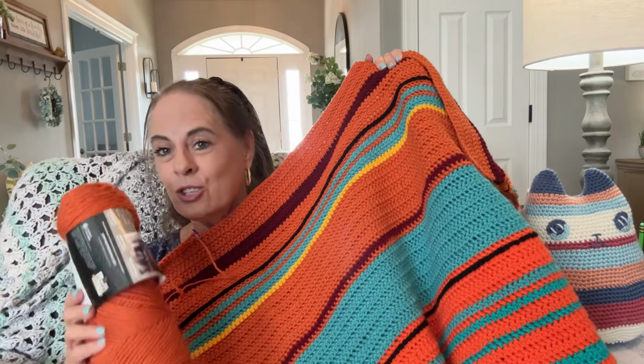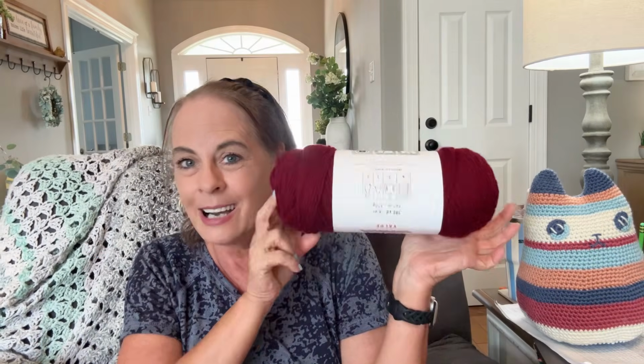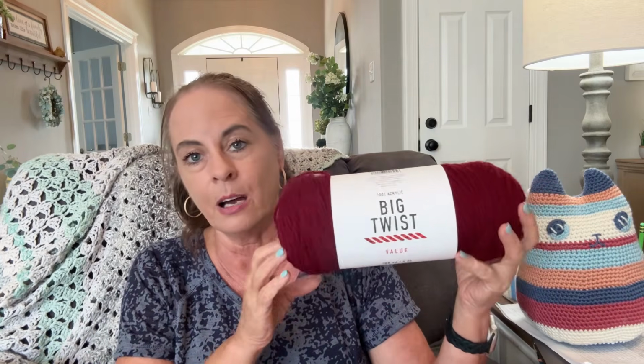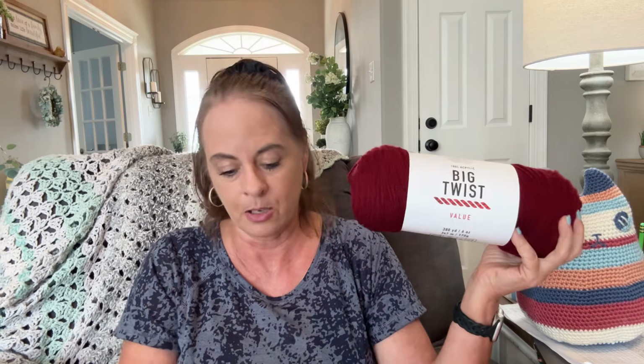And I am about to change this to wine, which brings me to my sister Tanya, who gifted me a skein of wine Big Twist. I only needed about one just to finish up June, and then I may not even need it. But I know we've got about 2 weeks left, and we're already starting to be in the 90s. So my next row on this one is wine, which is the 90s, and I have a feeling it's probably going to be in the 90s. So I only have 2 skeins. I'm working on 2 of these blankets and I have 2 skeins.